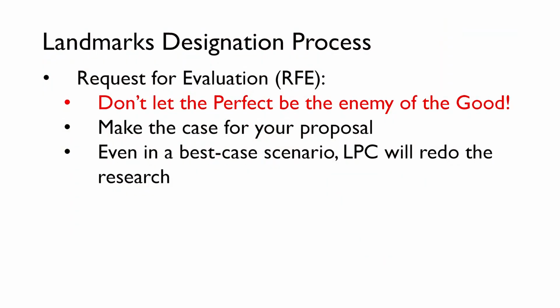At the same time, don't let the perfect be the enemy of the good. You don't have to do every bit of history from the beginning of time. You don't have to start with the Wisconsin ice sheet. You don't have to talk about the Lenape. You don't have to trace every single person who's owned that specific building since the beginning of time, because the Landmarks Commission is going to have to redo the research anyway. In a best case scenario, they're going to have to prove it. If you have that basic information, if you know the history of who lived there, and especially if it's important to your significance, tell them that.